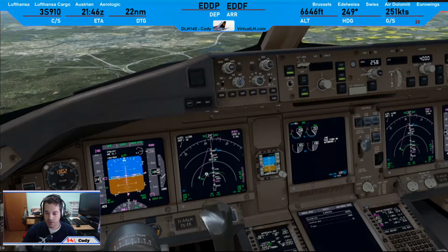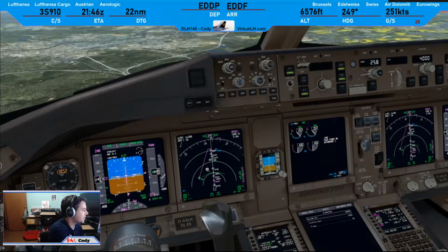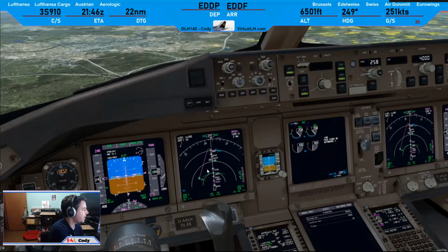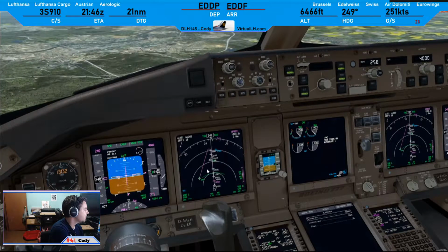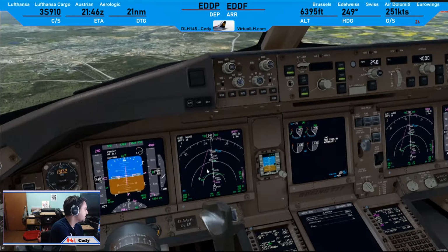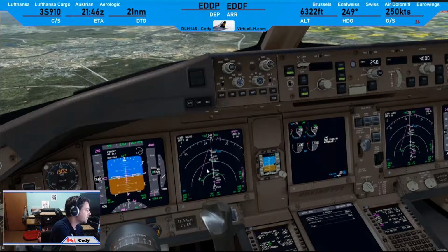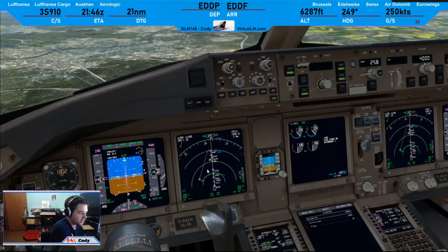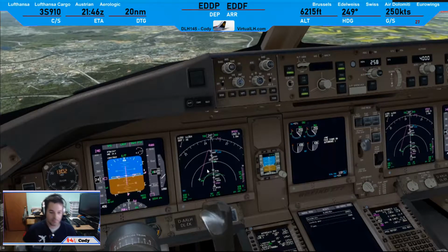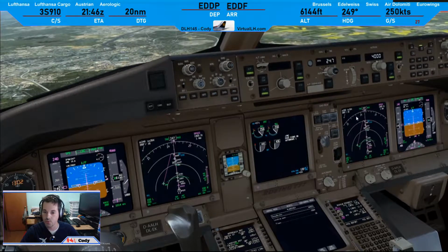So slow, slow descend. No traffic. One airplane on the ground, Ryanair 147 Quebec, who arrived at Frankfurt, so he is of no contention to us. So let's announce intentions, and we're going to go straight into approach mode on this one.